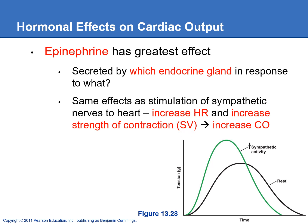So both increasing heart rate and increasing the stroke volume, both of those will increase the cardiac output. So we're going to have more blood being pumped out of each ventricle per minute, and so you'd increase the blood flow to the organs.